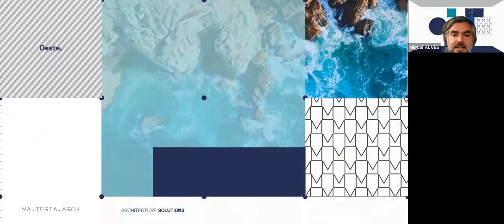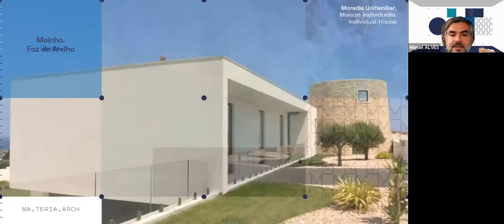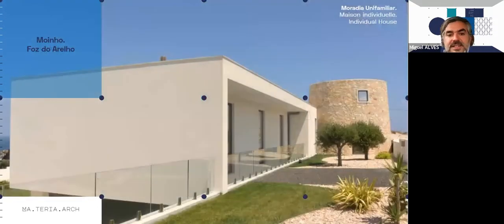In the Região Oeste, which is a little bit further north from Lisbon, I can show you examples of what we did. So this is, for example, a house we did for a French client that bought this plot that had a ruin, which we used to make the new house.